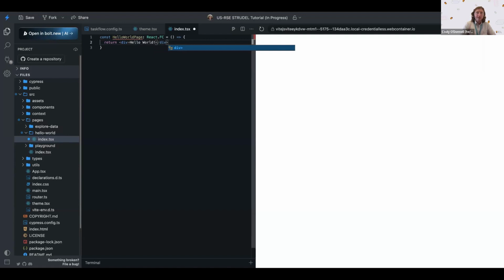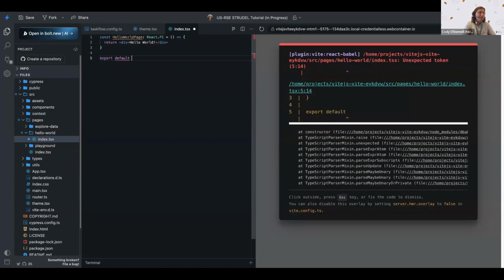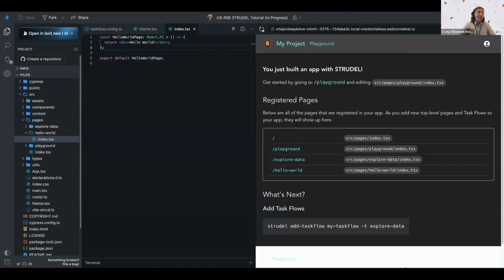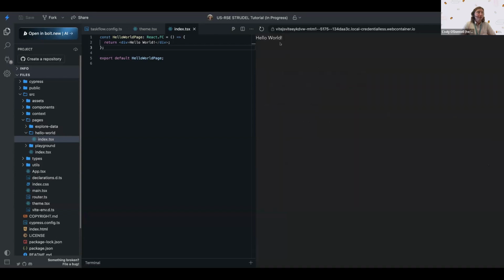And then lastly, I'm going to export this component so that it is registered with the hello world page. And it looks like StackBlitz got a little messed up, but I think if I refresh and go to hello world, now we see our hello world text.